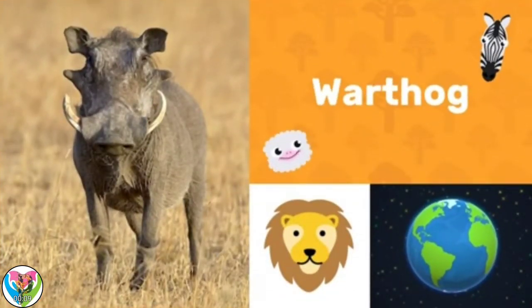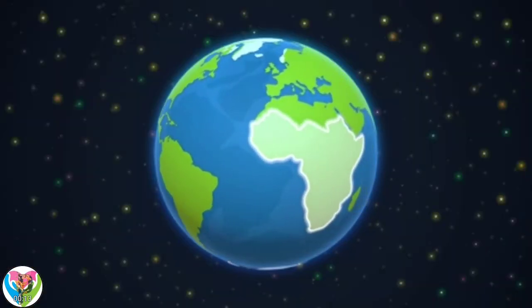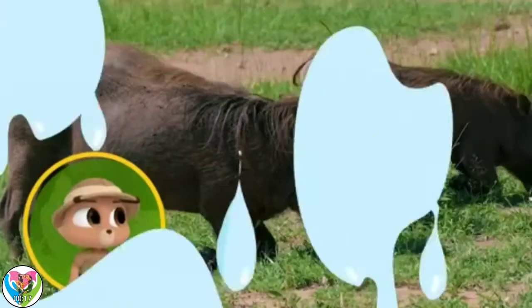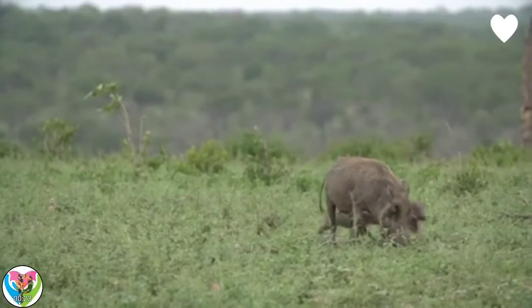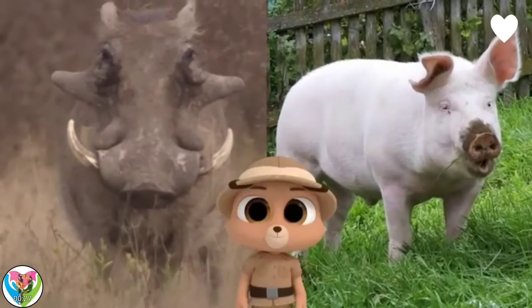Warthog. Warthogs can usually be found in the grassy savannas of Africa. Warthogs remind me a bit of pigs. That's because warthogs and pigs come from the same family. Can you spot any differences, Marco?